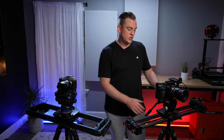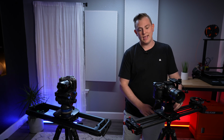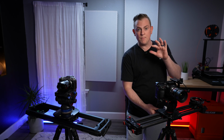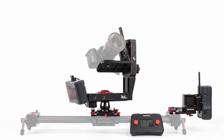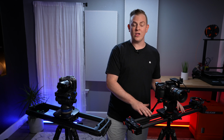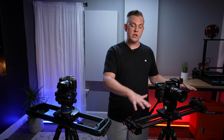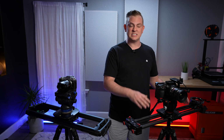Both of these sliders have kits to make them fully motorized. So if you want to do, say, a moving time lapse where you can tilt, pan, and of course slide, that's possible. And the motors to do that for iFootage are about $2,600 US. So they're not cheap at all, and on their website right now, they're completely sold out. So I think you'll be a little bit hard pressed to actually find the motorized kit for this. And to me, it's a little out of date, it's a little clunky.